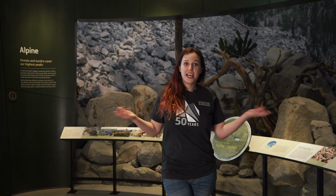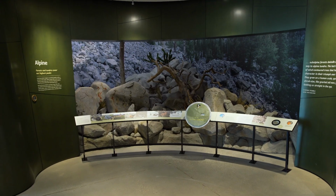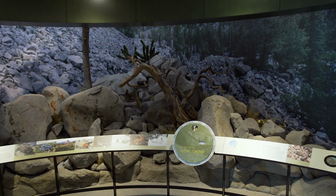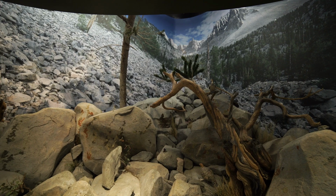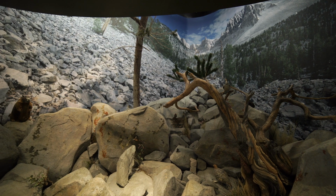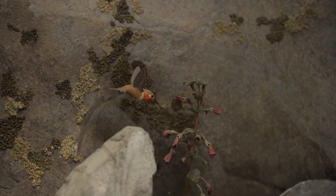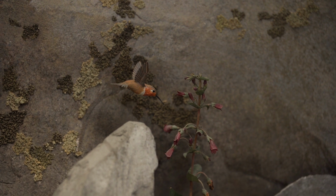Our first stop is the Alpine Diorama. This habitat is found above 10,000 feet in elevation. You can see it's really rocky here. In fact, the harsh conditions make it hard for most plants to survive. Plants that grow here have special adaptations, like tough leaves, growing in groups or close to the ground, or even a little fuzzy to keep warm. These adaptations help special plants like alpine forget-me-nots or black and white sedge get their survival needs.